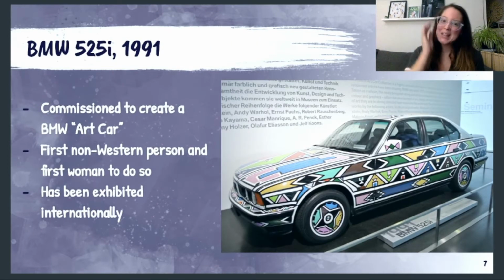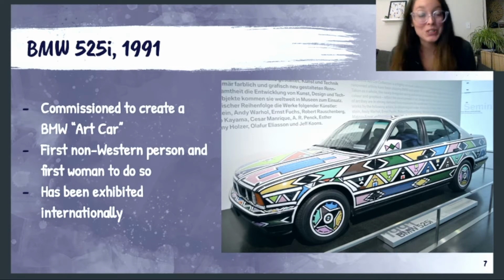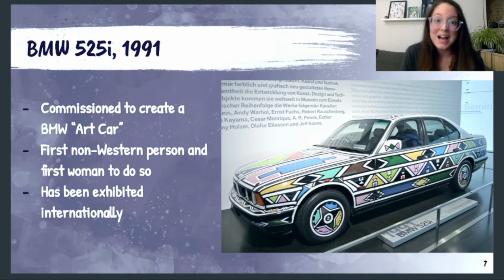Now, this is a bit different, right? I don't think any of the other art lab classes that I've taught you have had a car in them. And this is a BMW 525i, and this is one of the art cars that the company BMW commissioned artists to paint. So Esther was asked to paint one of these cars, and she was the first woman and the first non-Western person to do so. So other artists like Andy Warhol were asked to do these art cars as well.